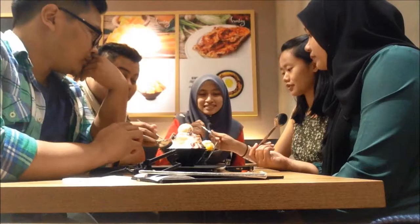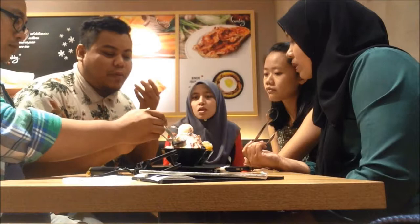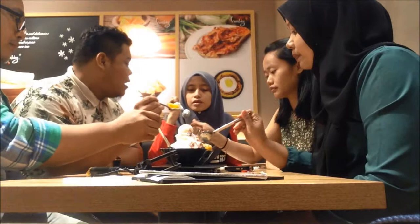Okay, I have tried both of these, the mango snow and this blueberry cheese. If you taste the blueberry, it's so nice, and this is not like our Malaysian ABC. This is way different. I'm not saying that this one is better than ABC, but this one is a better dessert, I guess. It tastes sweet, it tastes delicious, and it has a savory taste inside your mouth. And you know what? The mango is A plus. I don't know where they get this mango because it's so sweet.